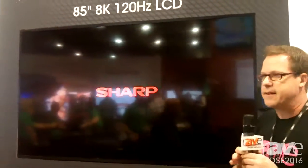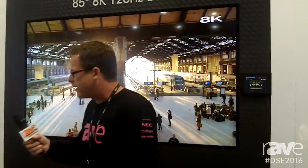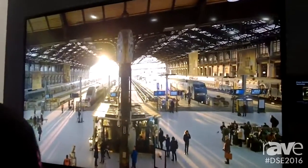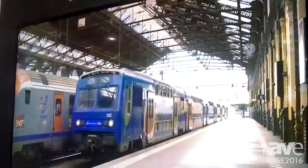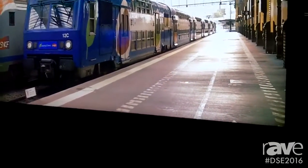Okay, so check this out. This is the world's first 8K display, 8K resolution. What is that again? 7680 by 4320? I can't remember. Think of it as 16 times full HD. Right, but I can't calculate that fast. Oh, I don't remember either. It's something like 8,000 by 4,000. It's a lot. But in any case, this is an 85-inch 8K display.